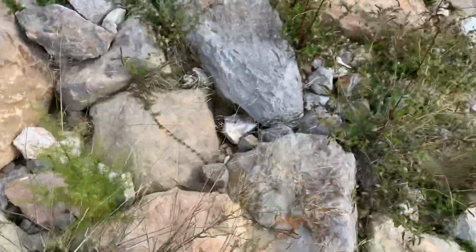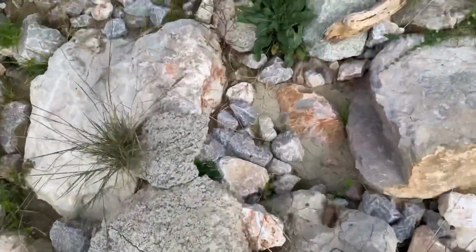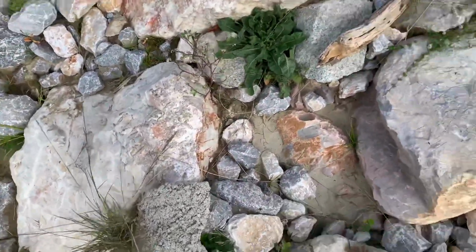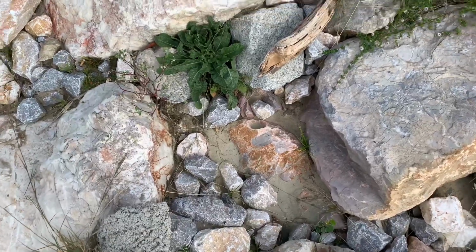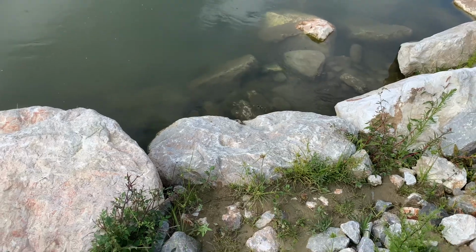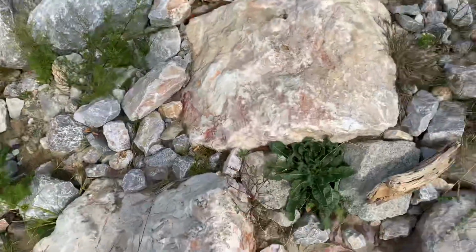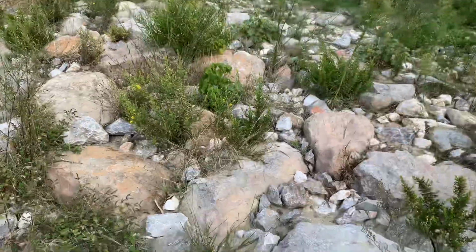You can see all these spots of sand and gravel between the rocks. So I'm going to get my pan and see what kind of material I can find between the rocks, and I will try to get water from this point, maybe in a bucket, and to see if I can find any gold trapped here in the rocks. Okay, I'll be right back.